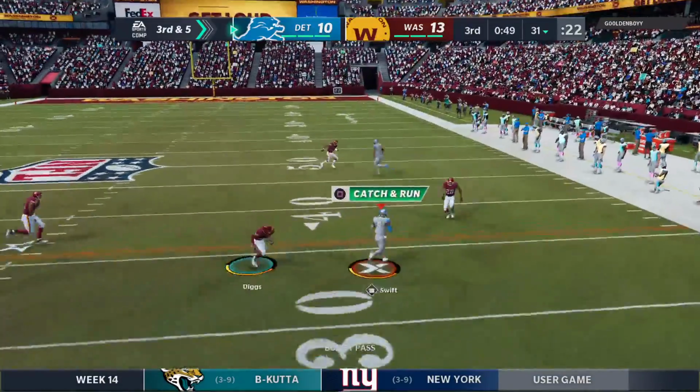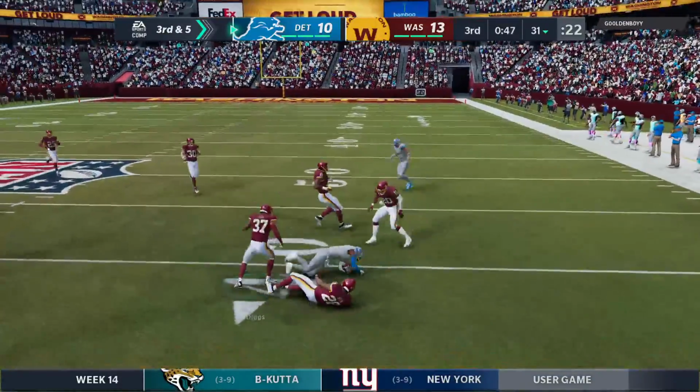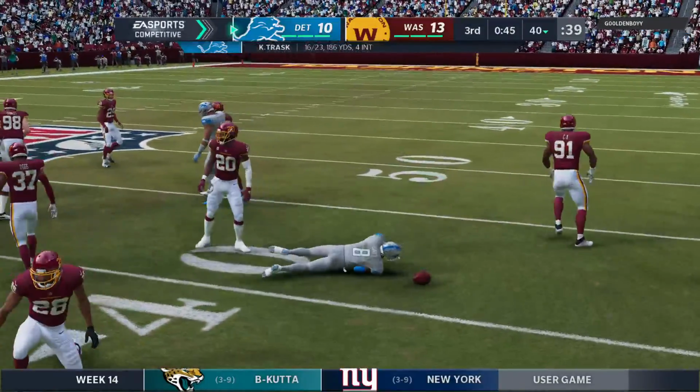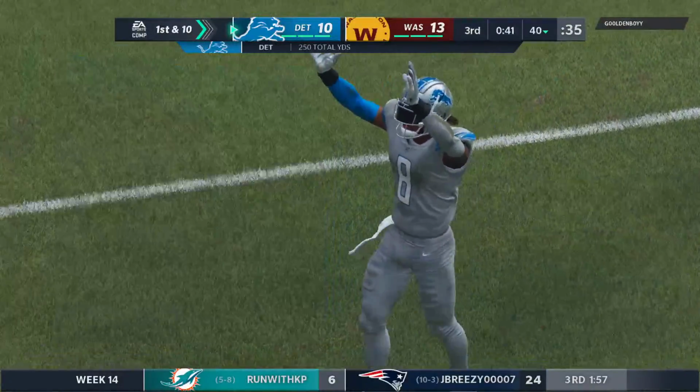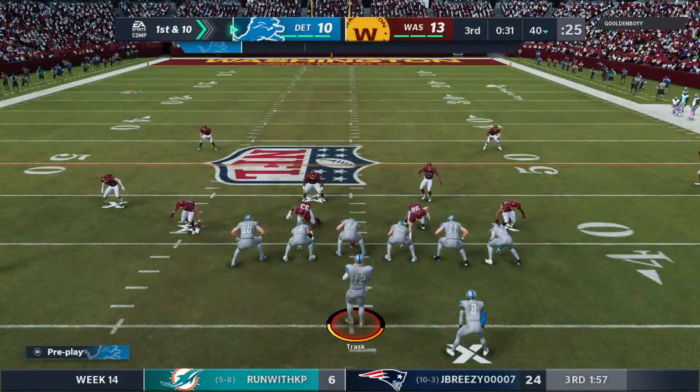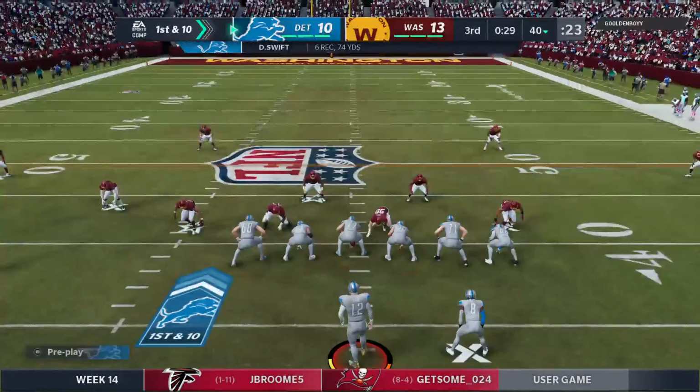Out of the gun now on 3rd down. Got a man, and he hits him in stride. And he will have a first down here at about the 40. It's a 9-yard gain, and it keeps the drive moving. And the Lions first down.